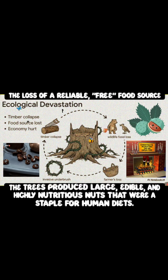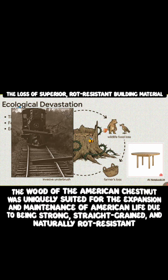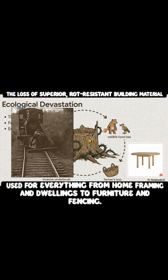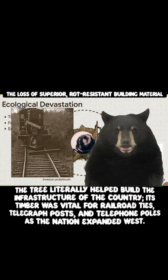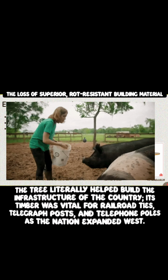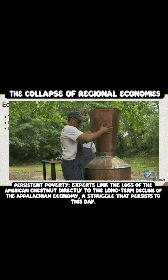The macro effects of this loss were absolutely devastating. It compounded across both nature and human society. When those 4 billion trees vanished, an entire timber industry collapsed right along with them. Wildlife, from black bears to birds, lost their primary, highly nutritious food source. And so did local farmers who used the chestnuts to feed their livestock. This dealt a massive, lasting blow to the Appalachian economy.